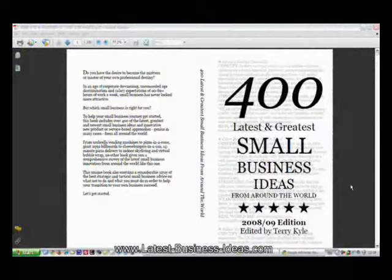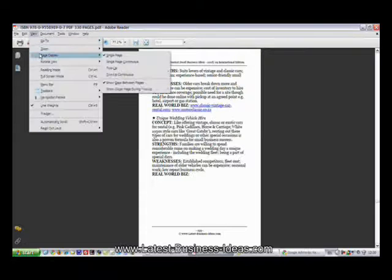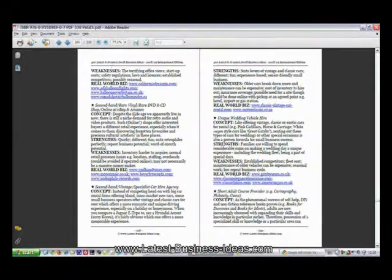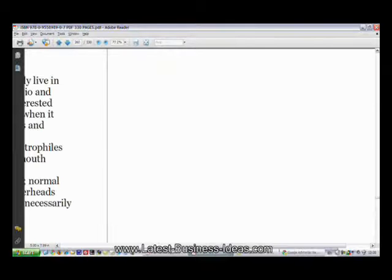Now, very quickly, I want to run through another idea among the 400 from the book. So we're going to jump straight over into that one. Let me just set up the page display so that we can see what we're talking about. If you've seen any of my other videos, you'll know that this is the layout of the book. Let me just zoom in here.